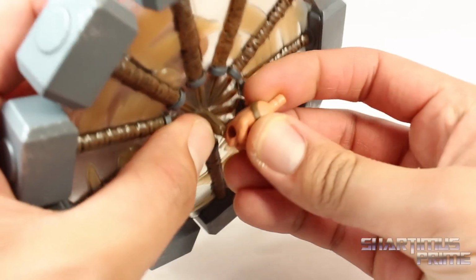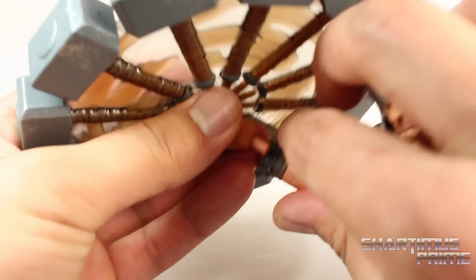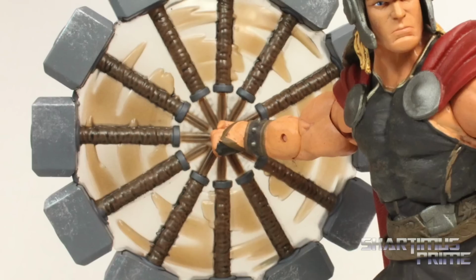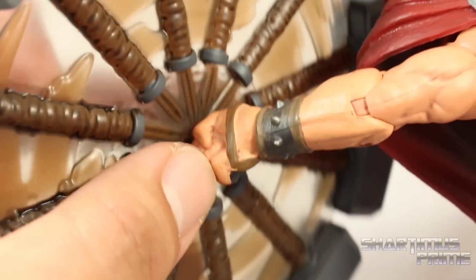It has this little peg that sticks out over here, which is specifically for the swinging Mjolnir holding hand. So you just plug that into that hand right there. You just plug this right into Thor's right arm. Oh, badass! Now this hand doesn't have a hinge to it, it just has a side-to-side swivel.